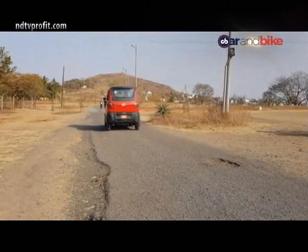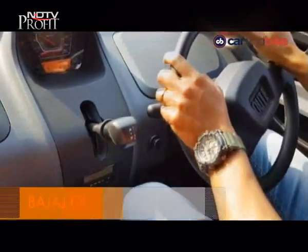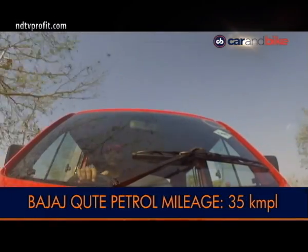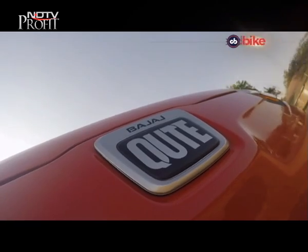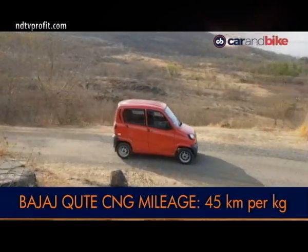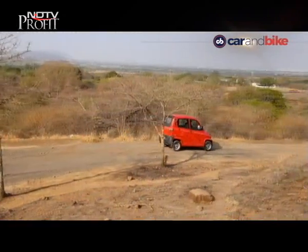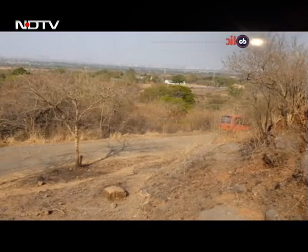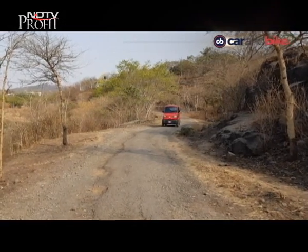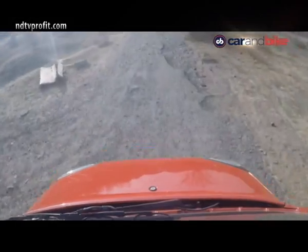The Qute certainly offers a unique proposition, and its main USP is its low running costs. The CNG version of the Qute will have running costs of less than 1 rupee and 50 paise per kilometer. That will certainly appeal to those looking for the convenience of a car without being too hard on the pocket for daily use. And where the Qute also makes sense is in rural areas, where it can tackle broken tarmac and village roads quite capably.